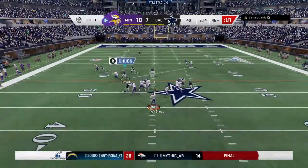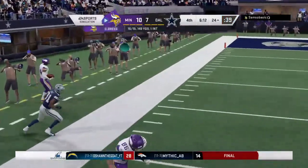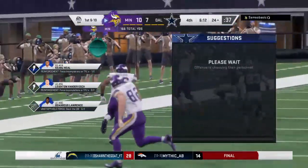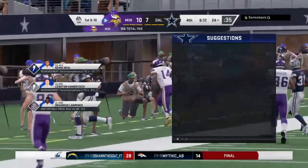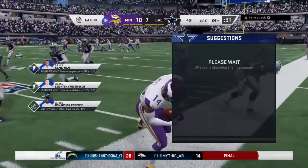Breeze to throw on 3rd and 1. And he's able to find Diggs. And he takes this just a few yards shy of the red zone before going out. So much for the run on 3rd and 1. Instead, it's a big chunk in the pass game. 1st down.